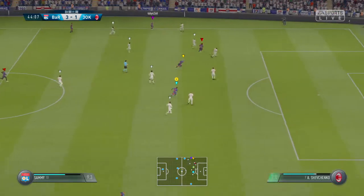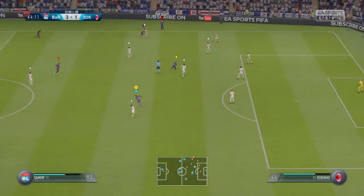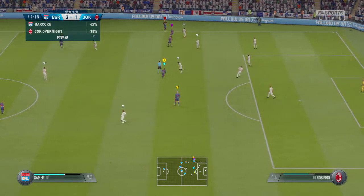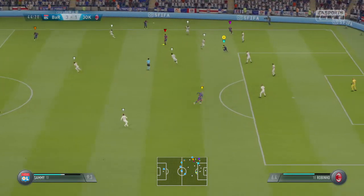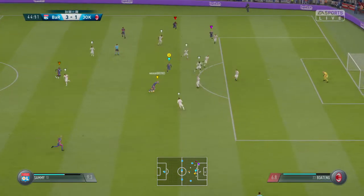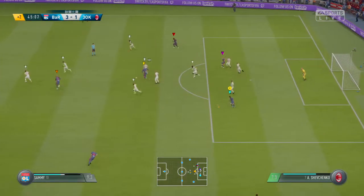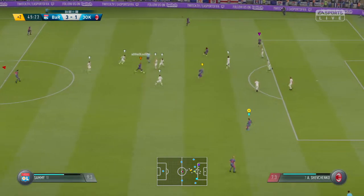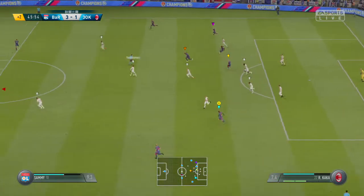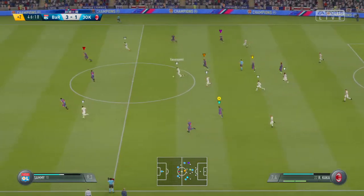Kroos. Here's High. Lala. And the verdict on added time is 2 minutes. Well, I don't know who the lad saw there passing the ball. Somebody in the crowd, maybe.